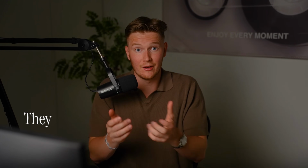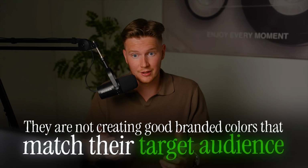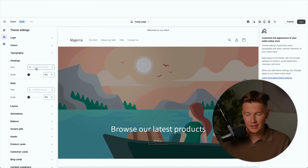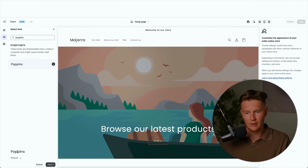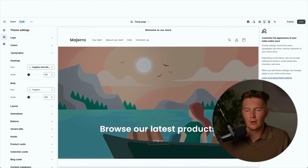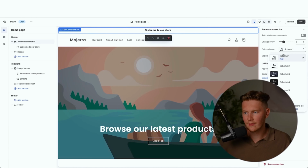This is another thing that a lot of people struggle with. They are not creating good branded colors and fonts that match their target audience. And also went in and changed my typography here, because once again, you want a text that's matching your brand and the vibe you're trying to get. So I picked Poppins, such a good looking font. You see, this already now gives way more of a branded feel, and if I add our color scheme up to the announcement bar here, you can definitely tell what I'm talking about.